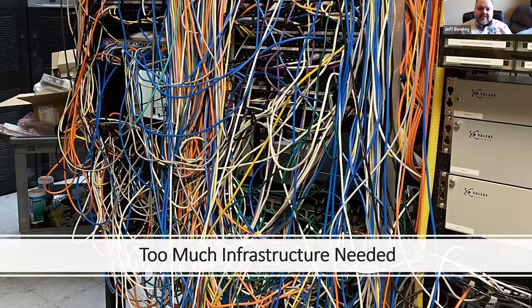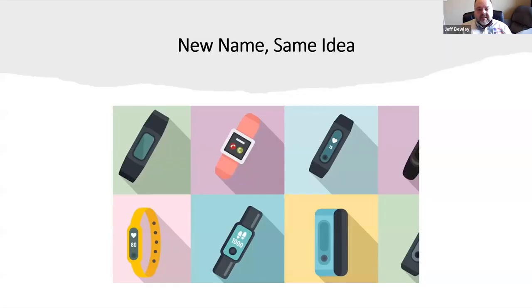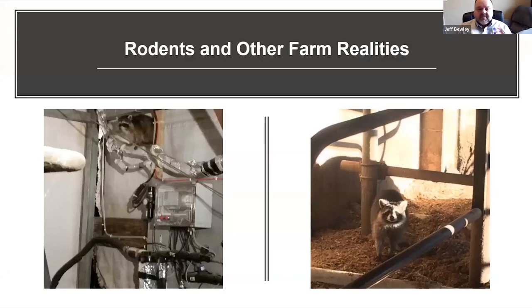Another issue is just that there's sometimes too much infrastructure needed for a technology. We have lots of cables and lots of hardware that's needed for some of these systems. And particularly on larger operations, this becomes really limiting with what we can do with the technology. Another thing that we see is a new name, same idea. So it's another Fitbit for a cow. It's another somatic cell count monitor. There's only so much room for competition in what, in the grand scheme of things, is a relatively small market.